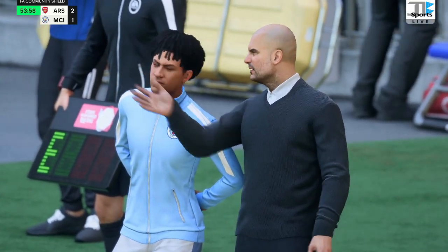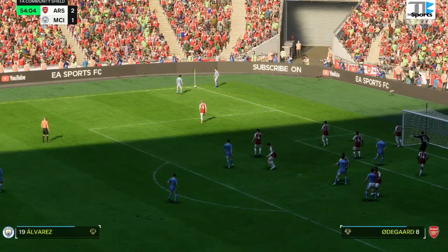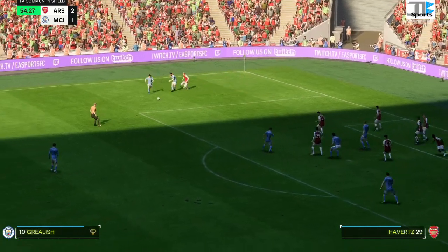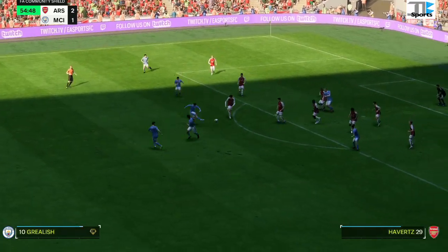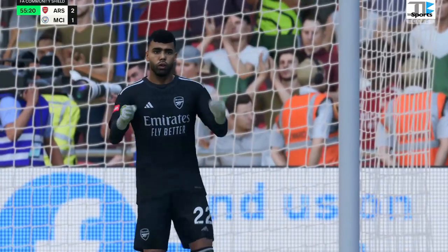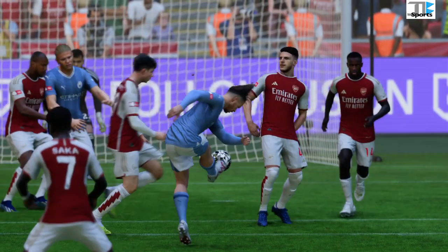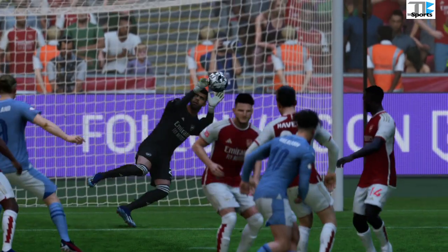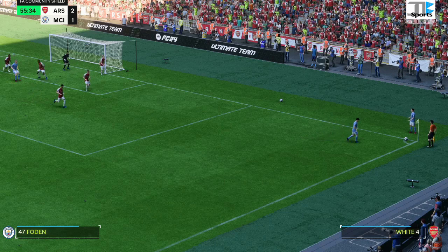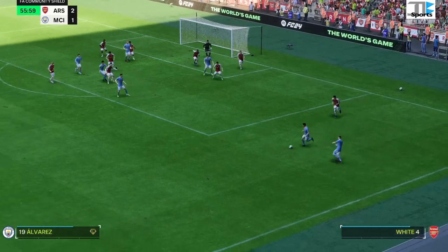Looks like they're going to make a change here in Manchester City. Guardiola having a word with the substitutes. Back to Grealish from the corner. Grealish's shot! And Raya again having the save. Well, the former Brentford goalkeeper having plenty of work to do there. That's another fine save there by him. And yet again, another corner. Short again, this time for Alvarez.